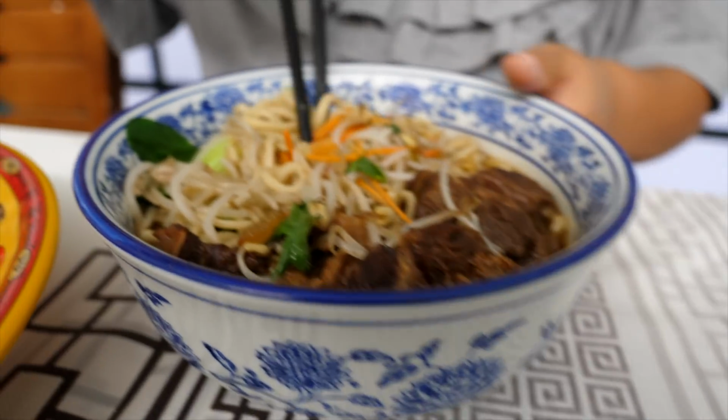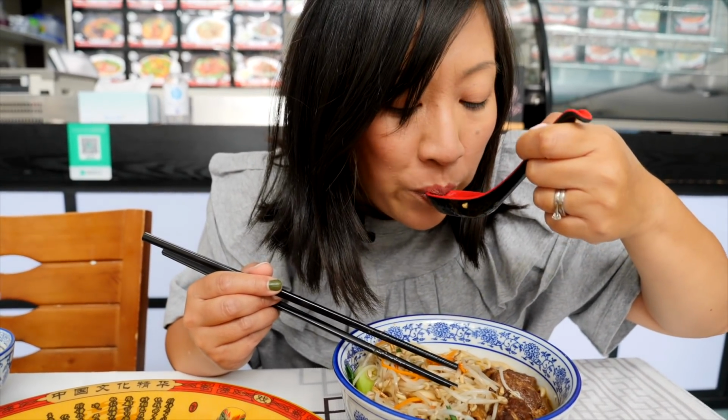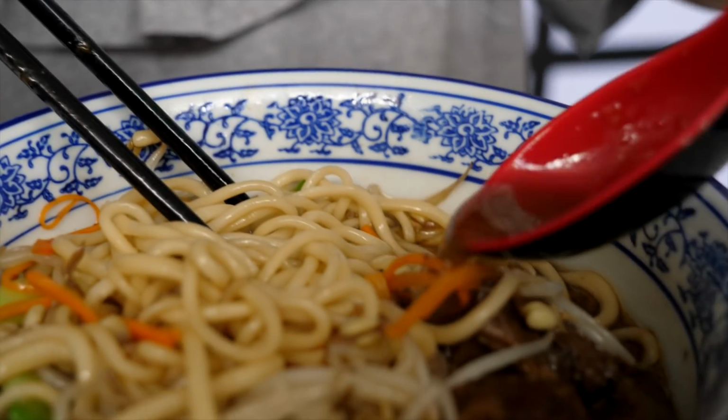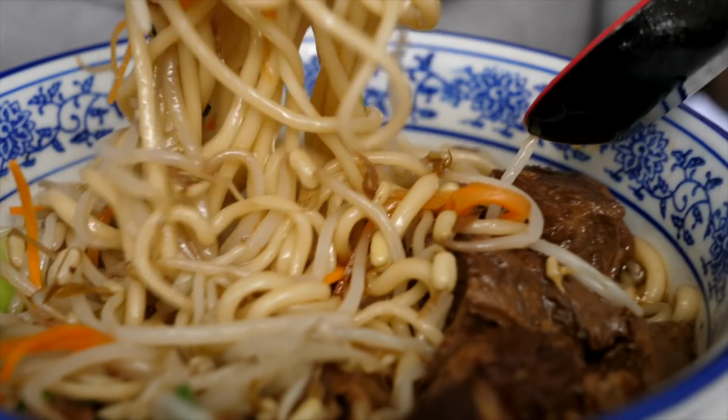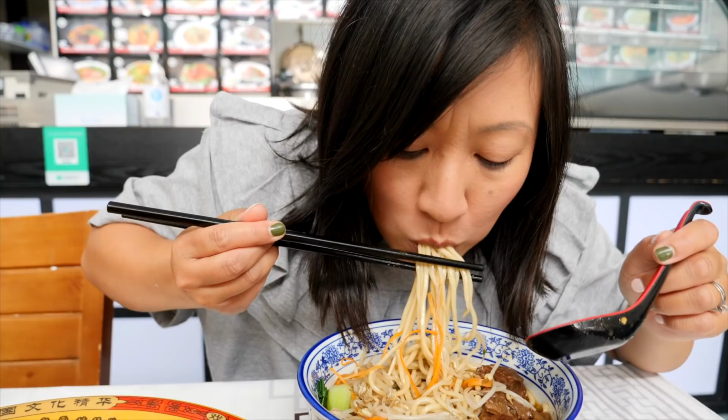I'm diving into these braised beef noodles. Let's just get a load of this soup. Oh, very aromatic, but also quite clean tasting. So carrot, bean sprouts, noodles, there's some baby bok choy in there, and then the braised beef.